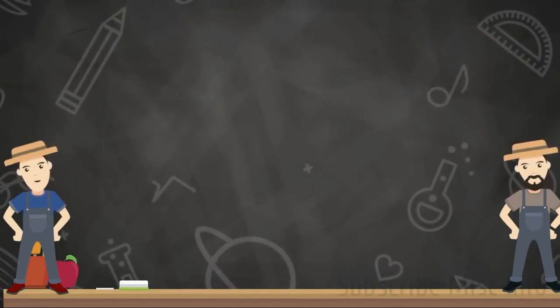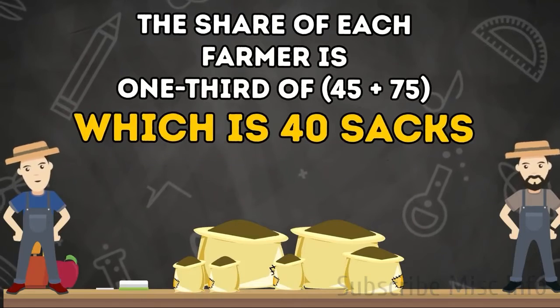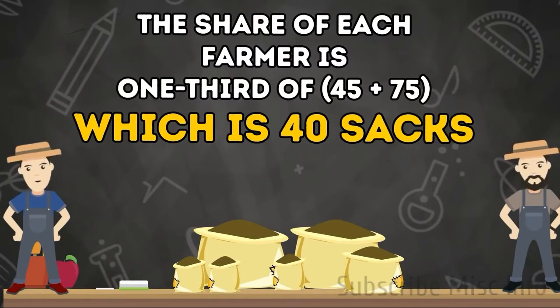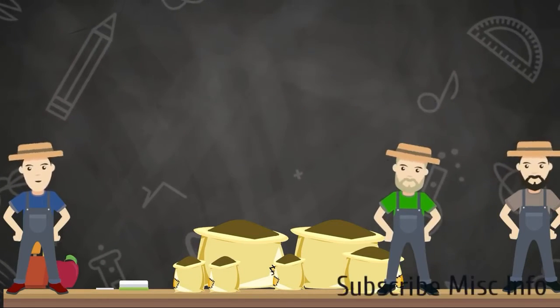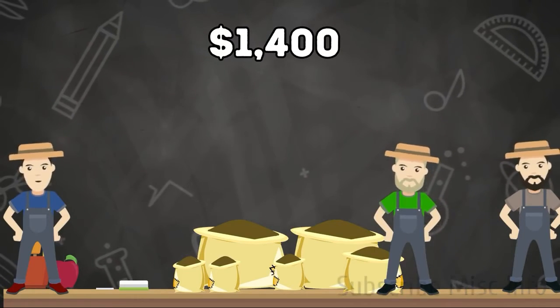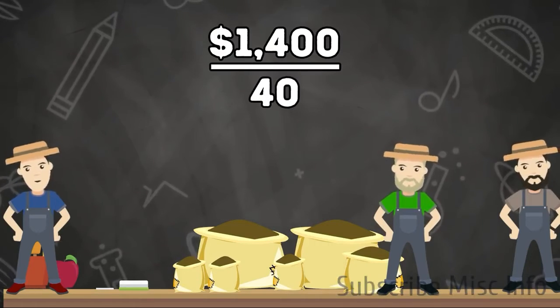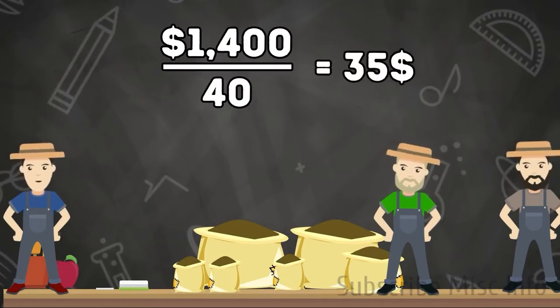Well, here's the solution. We know that the share of each farmer is 1/3 of 45 plus 75, which is 40 sacks. If Ben pays $1,400 for his 40 sacks, then the price of 1 sack is $1,400 divided by 40 equals $35 for a sack.